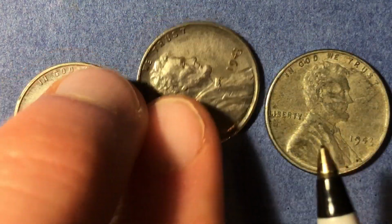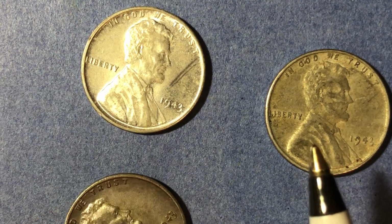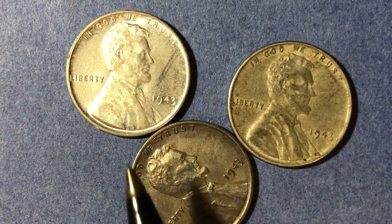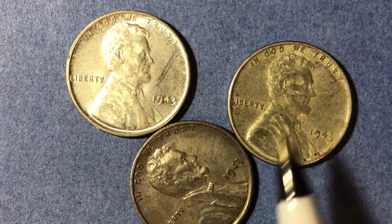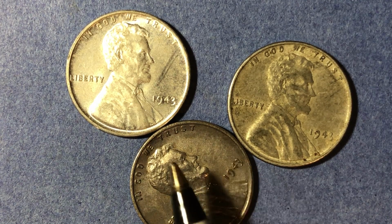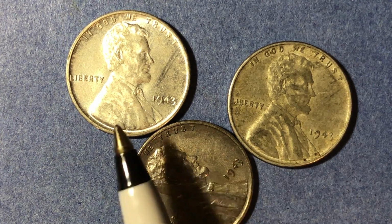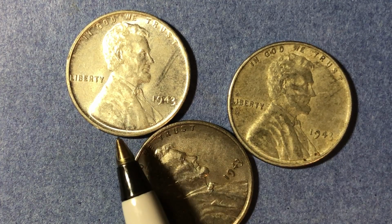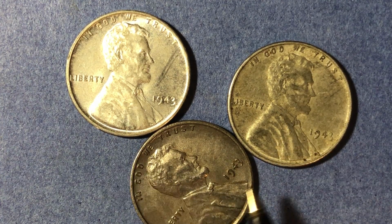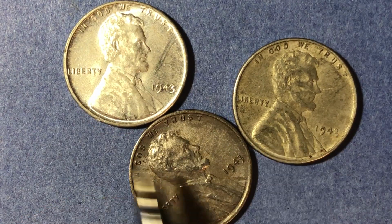I live closer to the Philadelphia mint than any of the other mints, so most of my coins are from the Philadelphia mint. Now, for the price associated with these, looking at the Red Book price, for a F12, so 12 out of 70, these are going to be worth 30 cents each. Once you get up into the mint state 65, those are going to be worth $8 each. So these can be worth a lot of money.